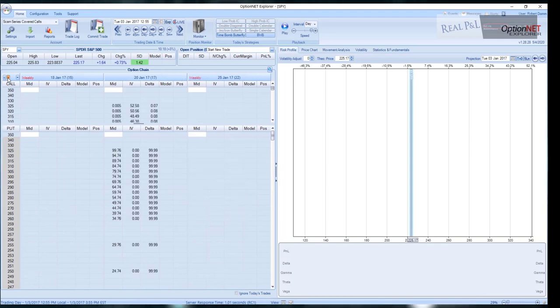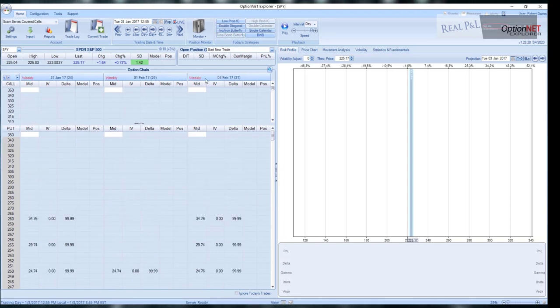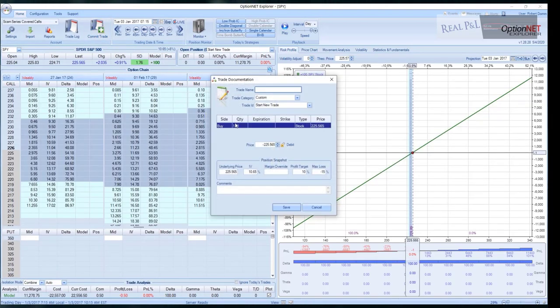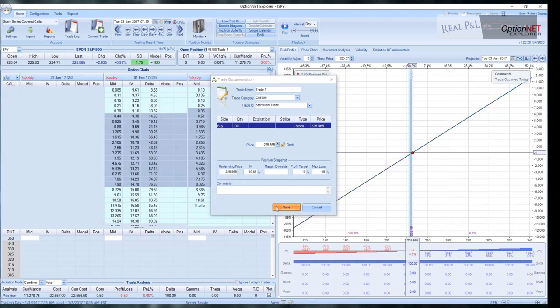January 3rd. Let's go about 30 days. There's 29 and 31. I'll take the 31. These are the calls. So first thing we're going to do is buy these 100 shares. So I'm going to commit this trade. Just call it trade 1.